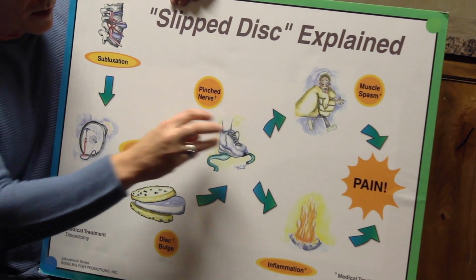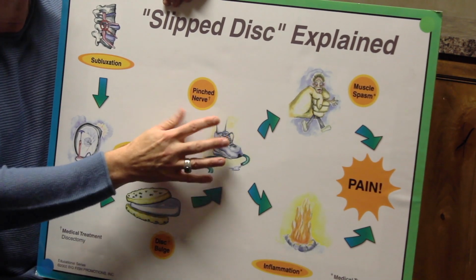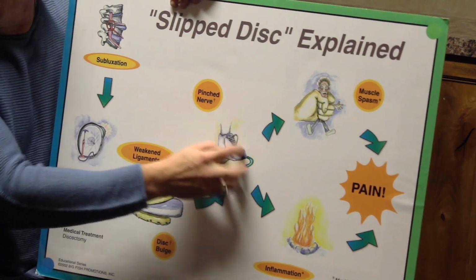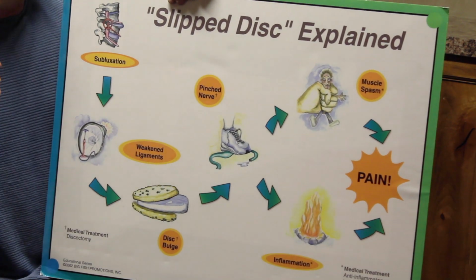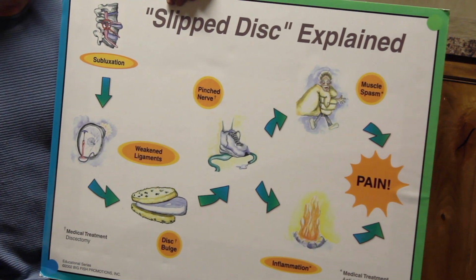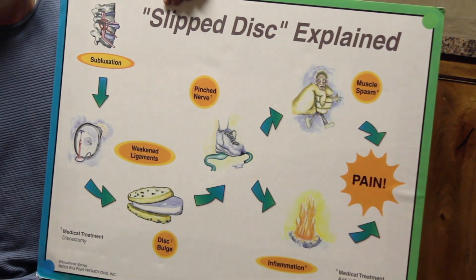So your body sends more blood to the area where this nerve is pinched, and the blood is going to the area to try and heal it because it's irritating. And then the muscles around it are spasming, they're getting tight, they're splinting you. Okay, that's why the other day you told me that you were kind of bent off to the side. In fact, you're still that way today.